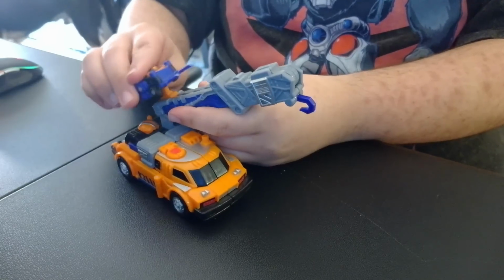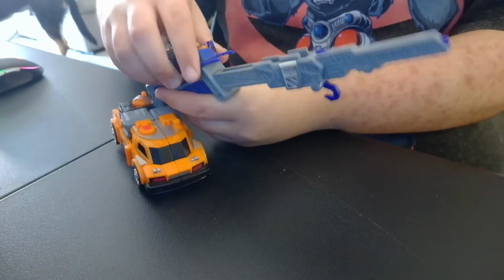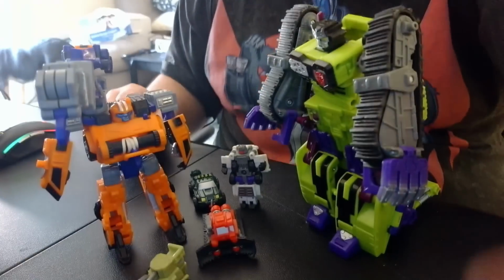Overall, this is a childhood toy, so the nostalgia goggles are on hardcore, but I will say if you don't mind limited articulation and goofy gimmicks, the original Transformers Armada Smokescreen is a really good time.